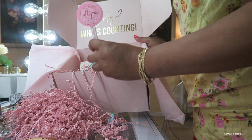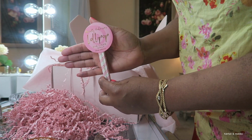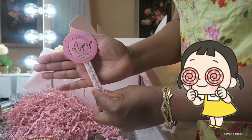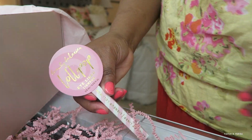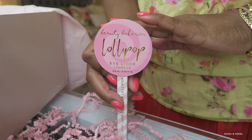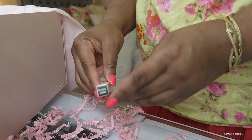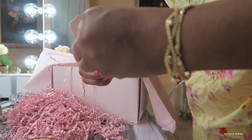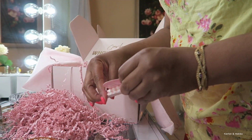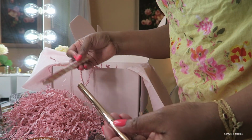So I also got this as one of their popular items. This is the lollipop, and it's actually eyeliner. Like I said before, I'm a sucker for packaging, nice packaging, so I really appreciate this. And I got it in black. I love it. All right, let's open it up and see what it looks like.